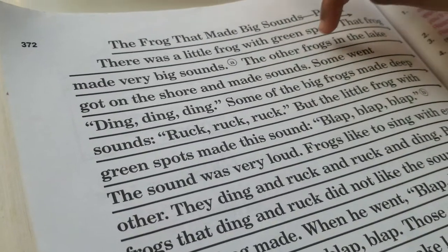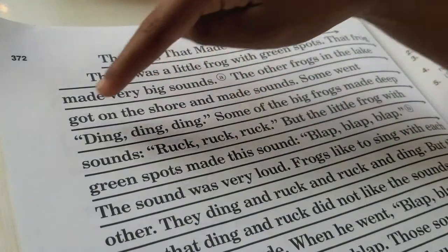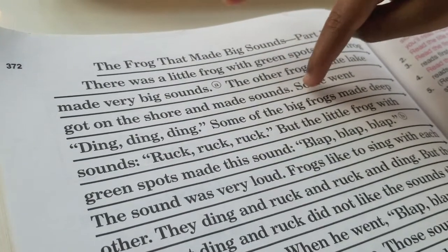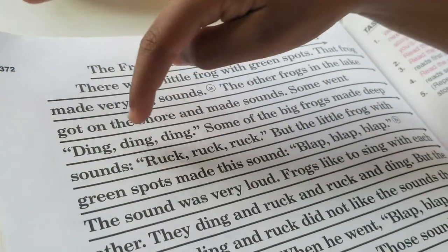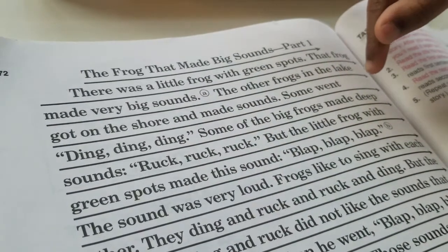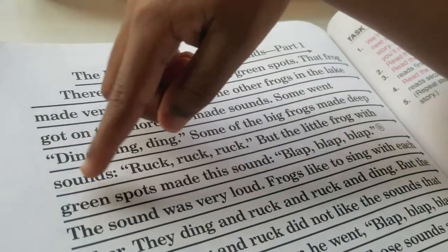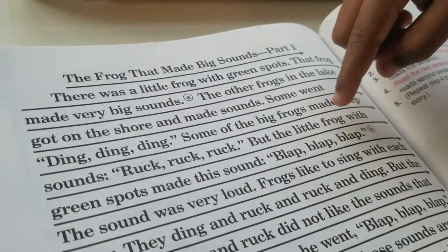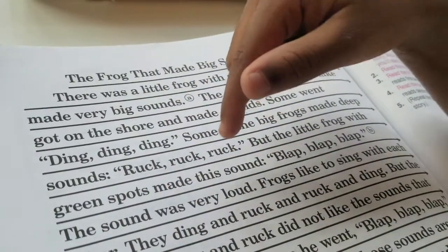The other frogs in the lake got on the shore and made sounds. Some went ding, ding, ding. Some of the big frogs made deep, deep sounds. Ruck, ruck, ruck. But the little frog with green spots made this sound.